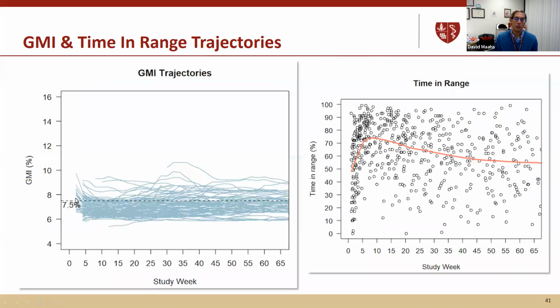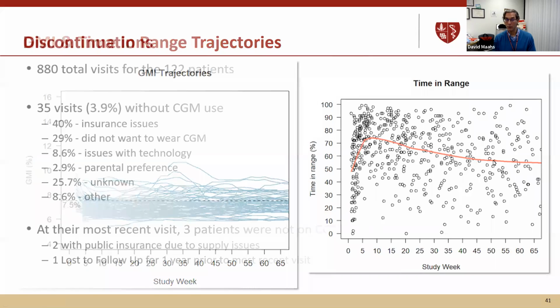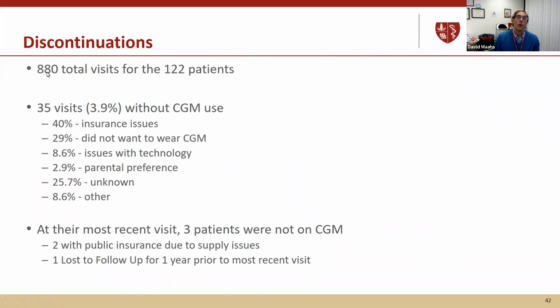So we also have data, and we're in the process of refining this, just looking at GMIs over the course. And it's kind of interesting because it takes us time for that A1c to drop, but in contrast, your GMI, which is based on the 2 weeks of CGM readings, comes down pretty darn quickly. And so by 4 weeks, 6 weeks, we've got a GMI that's where you would expect it to be, below, for the most part, below 7.5. And then this graph just looks at what's the percent time in range. And we are seeing a drop off here, but if you look at 52 weeks here, we're still around 60% or so.